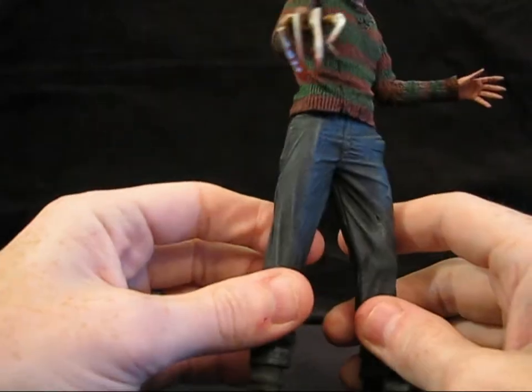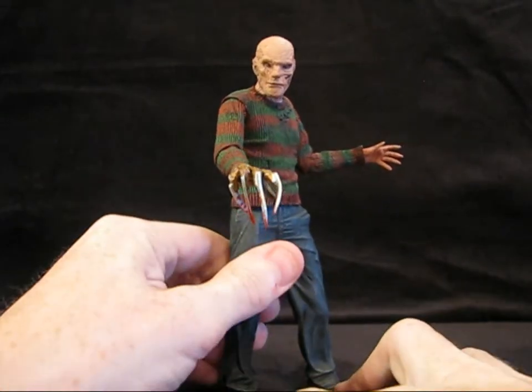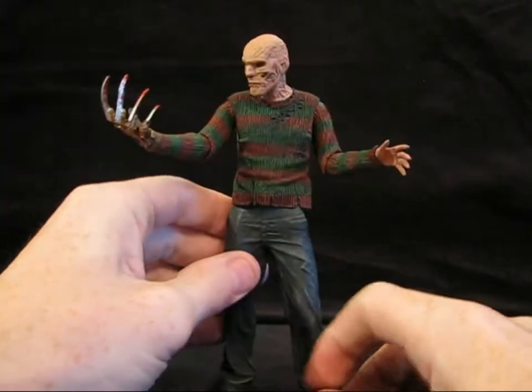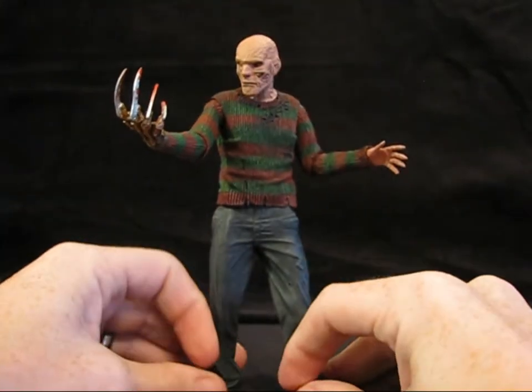The legs, nothing. Absolutely nothing at all. They don't move, which is not necessarily a bad thing. More so than DCUC figures and Transformers and things like that, this is not a figure that I think is really meant to be played with. It's meant to just stand there and look kind of cool. So if the legs are in one piece, it probably will be easier to stand up. At least that's what we're hoping for.